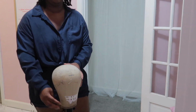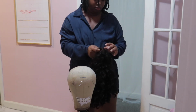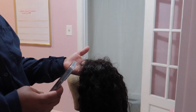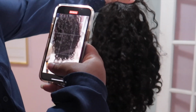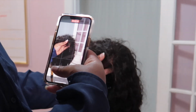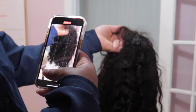And then here I am a day later, y'all, no orders. So I'm like, what can I do to increase sales? So I decided to take out an older wig that I had, and I was like, you know what, I'm gonna revamp it, make some revamp content to try to get more wig revamp orders. So yeah, I took this old wig that I had and I went ahead and refreshed it.